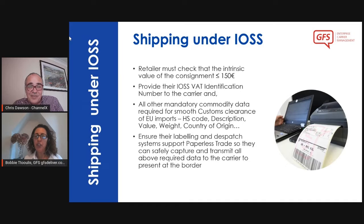That's because the parcel that's being shipped under IOSS is going to have an IOSS registration number. So when the customs officer looks at that, they know that VAT has already been collected. They will look on the commercial invoice and see that there's an IOSS number on there, and see how much VAT has been taken and how it's been calculated. But don't forget, on that commercial invoice, it still needs to have all the other mandatory commodity information that's required for customs clearance. So your HS code, description, weight, value, country of origin.